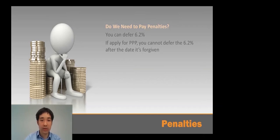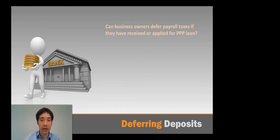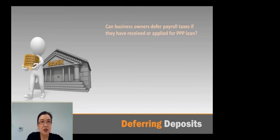So the next question that you will have is, can a business owner that has applied for or received the PPP loan that's not yet forgiven actually defer the deposit of the 6.2% without incurring penalties? Okay, so this is a very relevant question, right? If a business owner applied for PPP and they're wondering, well, I don't have enough cash because I have not received PPP. A lot of people have already applied sometime in March or the beginning of April, and you have not seen the money. Your bank has not approved the loan, right? So can you defer? The answer is yes.